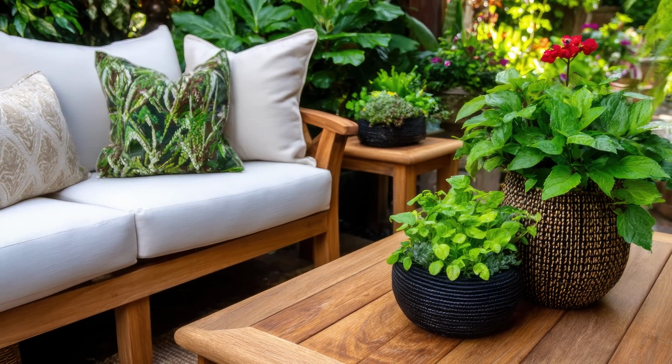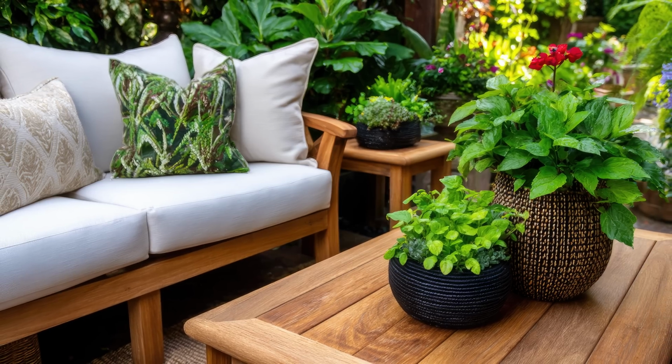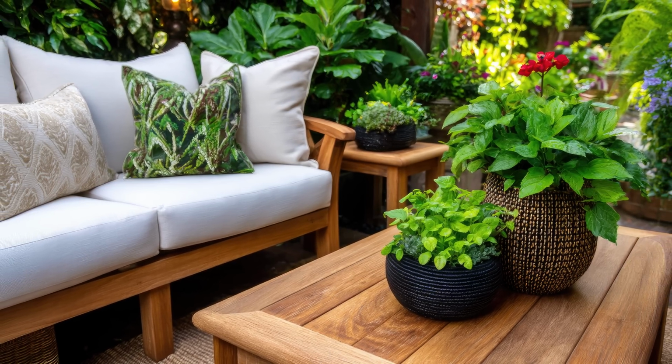Avoid bold or overly bright hues. Instead, aim for a palette that feels faded by time and gently weathered by nature.